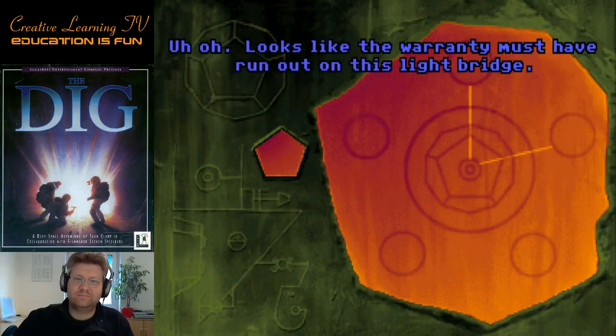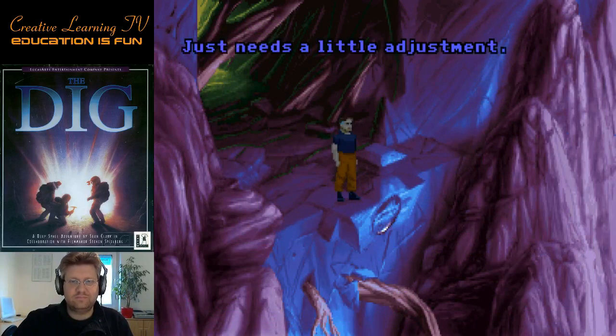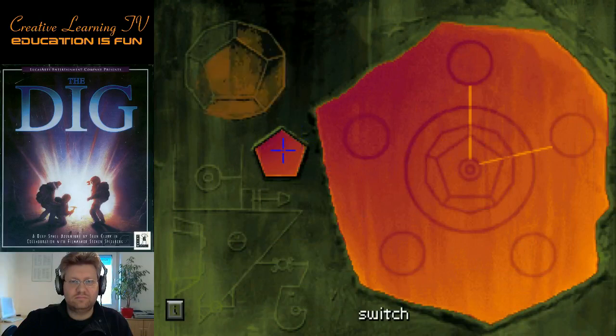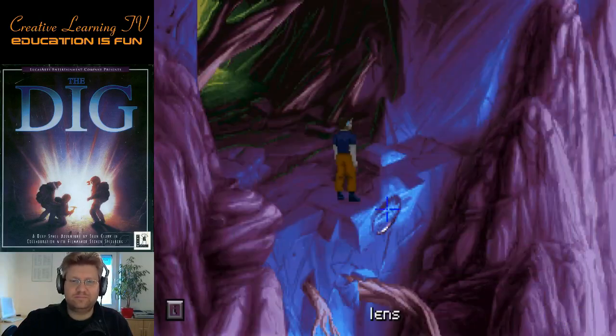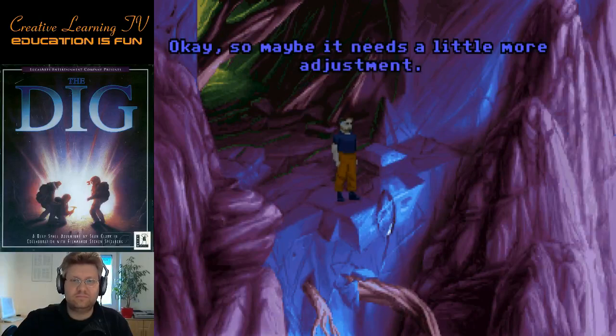Looks like the warranty must have run out on this light bridge. Adjusting the lens. Just needs a little adjustment. No. Okay, so maybe it needs a little more adjustment.